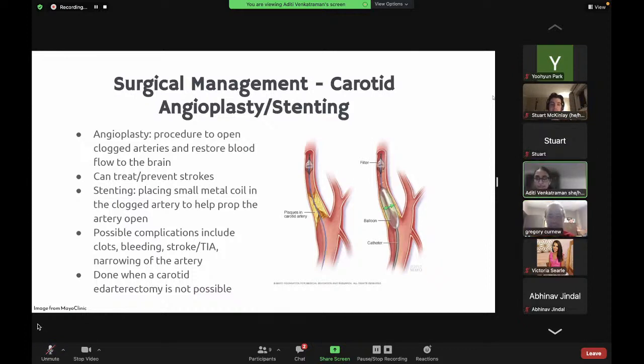Yeah, so in terms of surgical management, there is the option for carotid angioplasty or stenting. So we were talking about atherosclerosis, the buildup of plaque in various arteries. Now, the most common site of this is the coronary arteries of the heart, but it can also happen in other arteries in your body, like the carotid artery. So angioplasty is a procedure to open clogged arteries and restore blood flow. It can treat or prevent strokes, and it usually goes hand in hand with stenting, which is when a small metal coil is placed in the clogged artery to help prop the artery open.